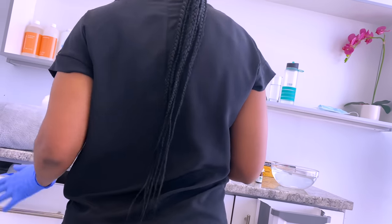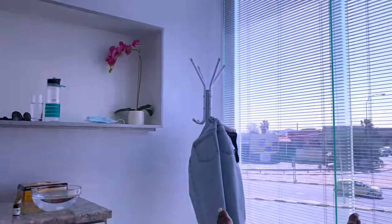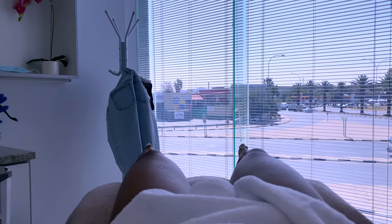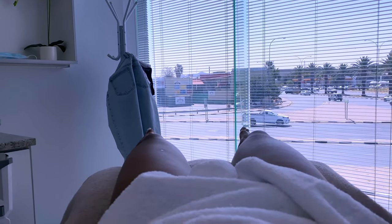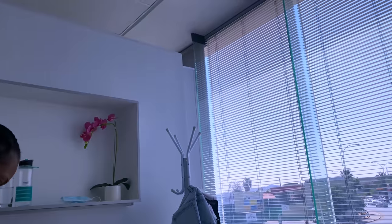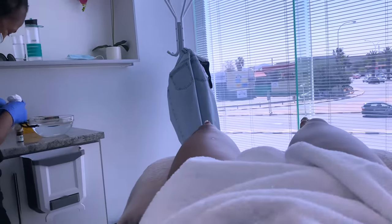So that's Lungile. I'm not allowed to show her face or else she will kill me. We are gonna start with my lady parts. It's always the most awkward thing. I can never get used to somebody just staring at my flower. That's a flower. That over there is a flower. This is not a flower.